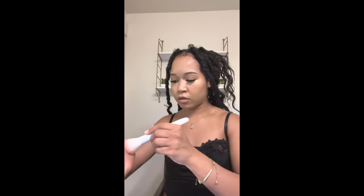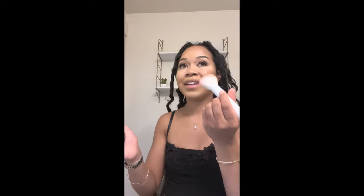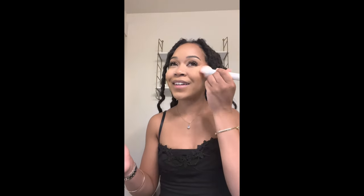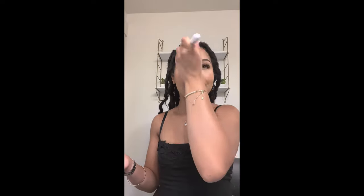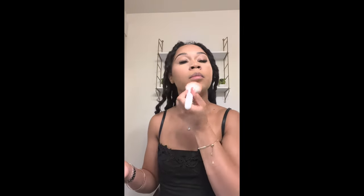So let's see how this goes on my hand. Okay, it's not that much on my hand. I'm gonna just dab it right here, smile, and oh, that's pretty! It's really pretty. Oh yeah, I wanted to blend out my nose better. So let's do that really quick. Oh, that's pretty. It's really pretty in person.